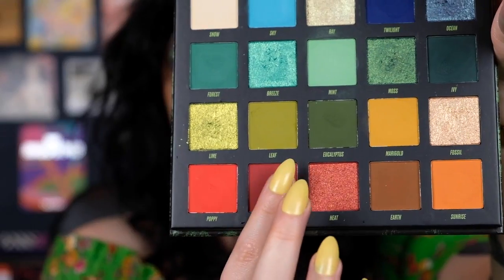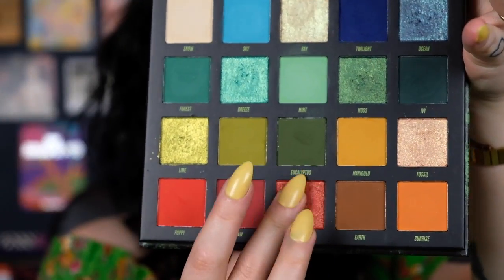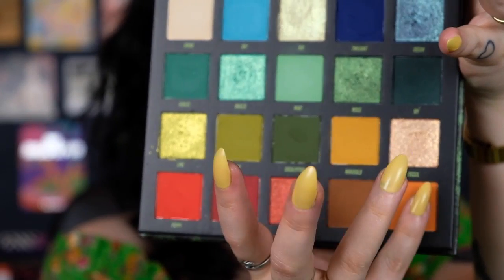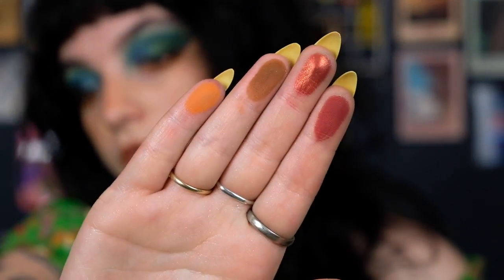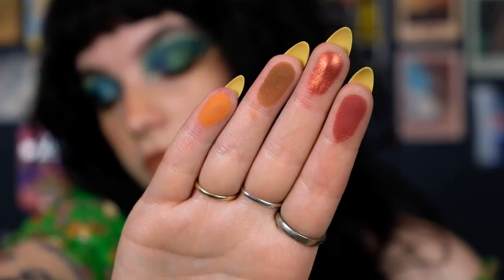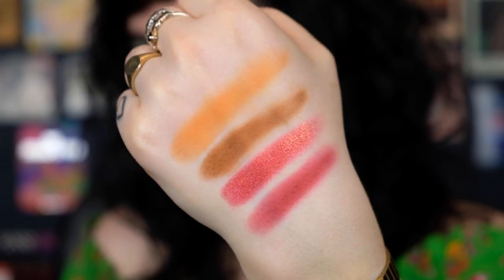And then our final four, we have Raw, which is described as a deep red matte. Heat, which is a red orange shimmer. Earth, an earth brown matte. And Sunrise, an orange matte. This sparkly red is the prettiest sparkly red I have in my collection. It's absolutely stunning.